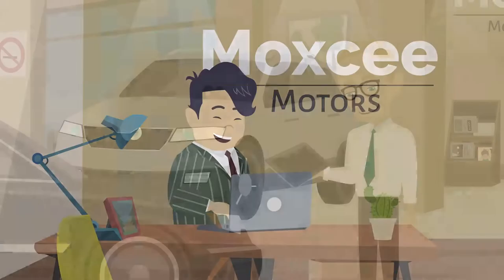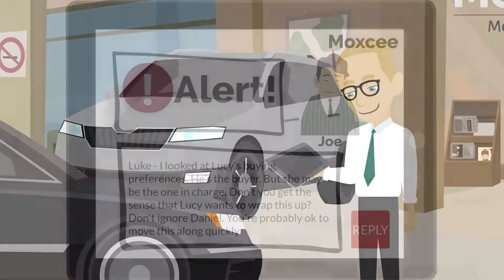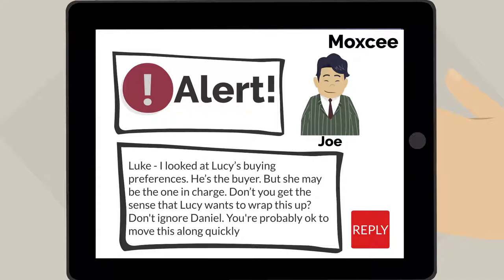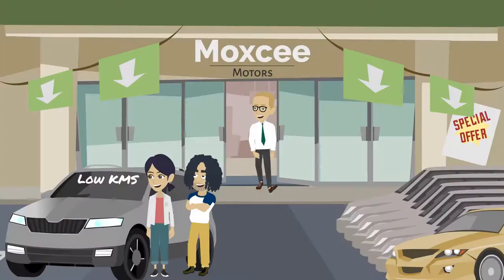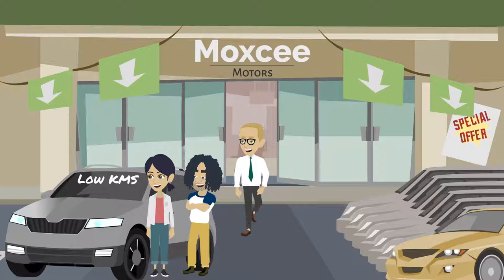Luke gets an alert from Joe on his tablet. Joe is now coaching Luke on buying preferences and next steps. Luke can now continue with the sale with some important insights about Daniel and Lucy. Luke has to strike a balance. His experience and the extra advantage of buying preferences at hand will certainly get him closer to finishing the sale today. Good luck, Luke. Buying preferences are designed to help salespeople and sales managers understand their prospects' buying motivation.